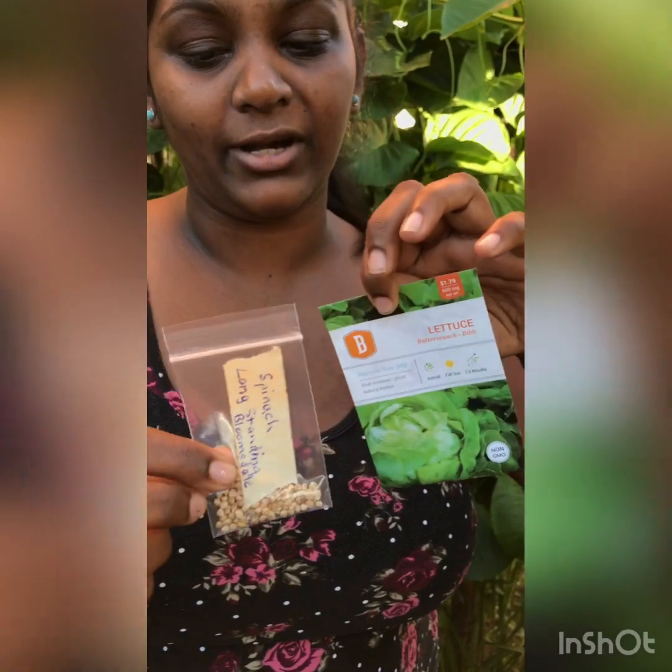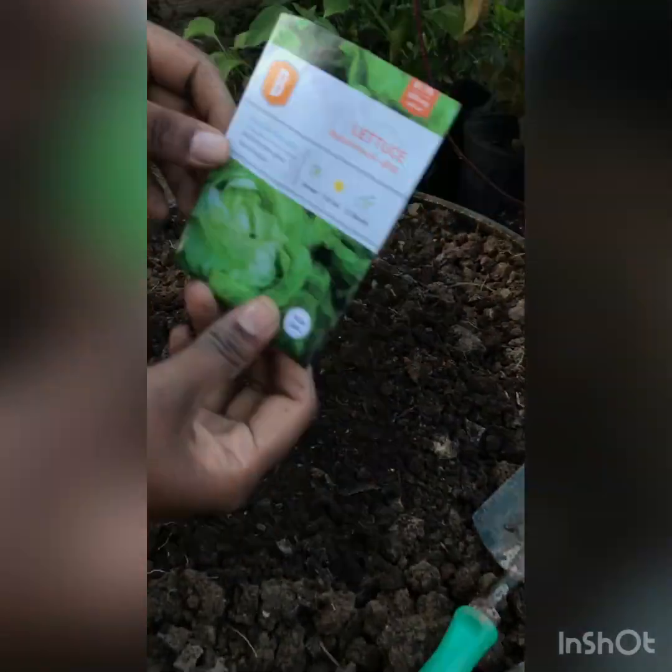So I just wanted to also do a small tutorial. I'm going to plant some lettuce seeds and some spinach that I got from a friend, Ellen, and I just wanted to also do a small tutorial on planting seeds directly into the ground. So I'm going to plant some lettuce, and I just thought I'd show you all how I do it.